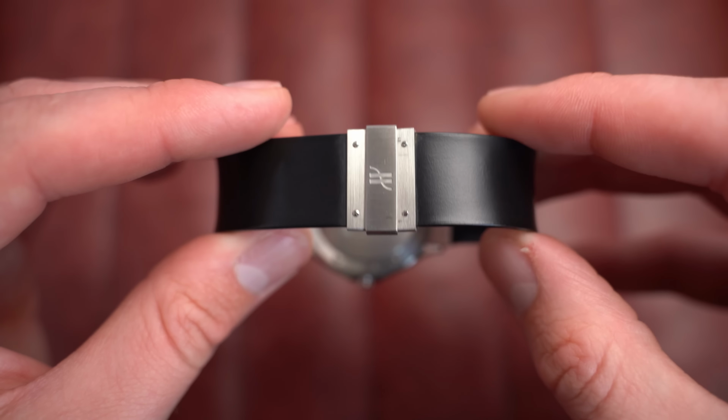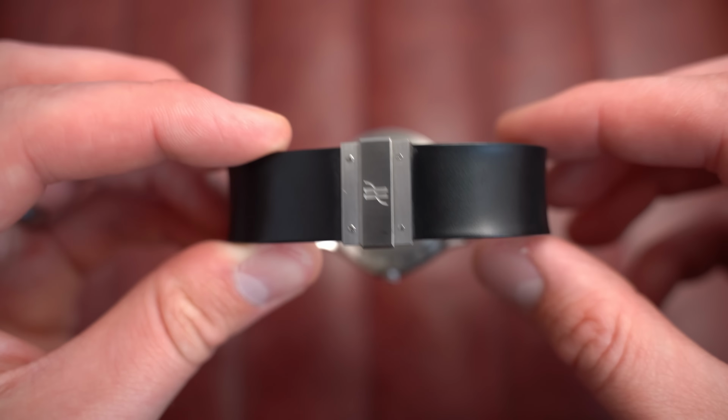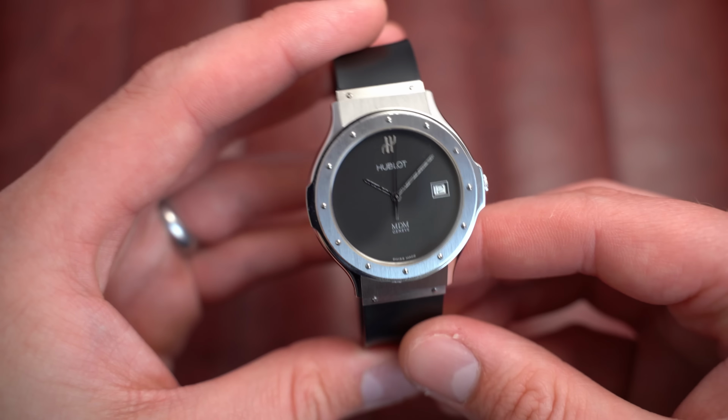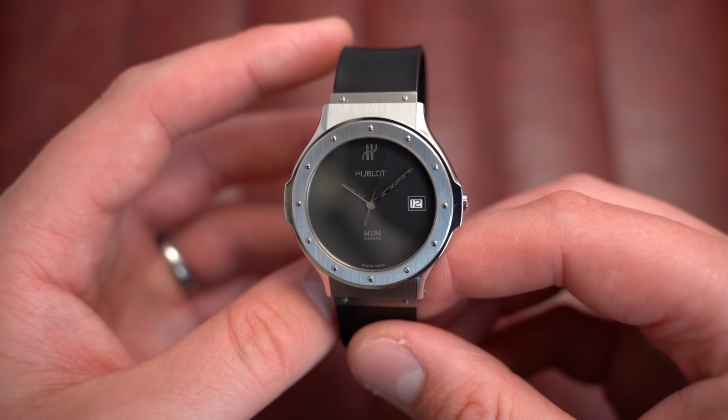Now, it does mean you can't size it, and you do have to go to Hublot for different straps if you need a different size, and we'll talk about size in a second. It does fit my wrist just about, so do keep that in mind.